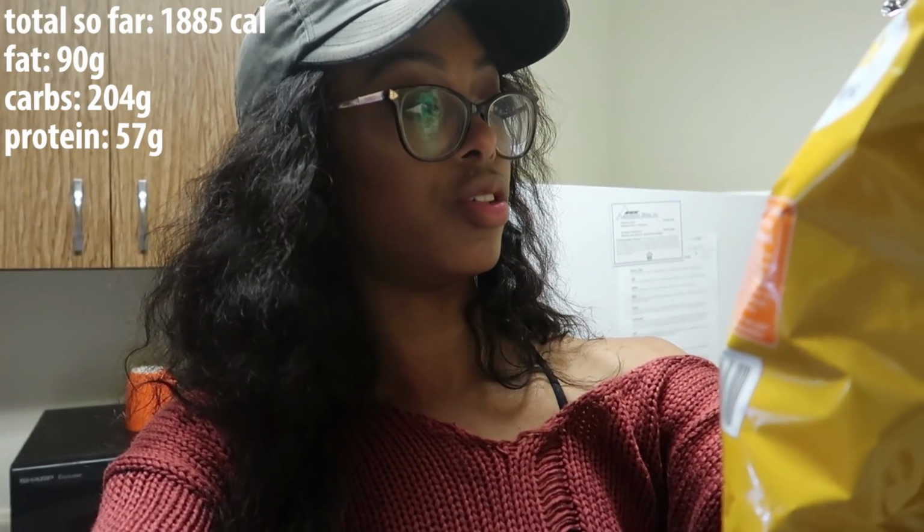So I'm probably gonna have like 2 servings of this so I can get some calories in. And also because I'm not hungry for dinner, I just want some chips. I'm not even gonna try to explain myself.